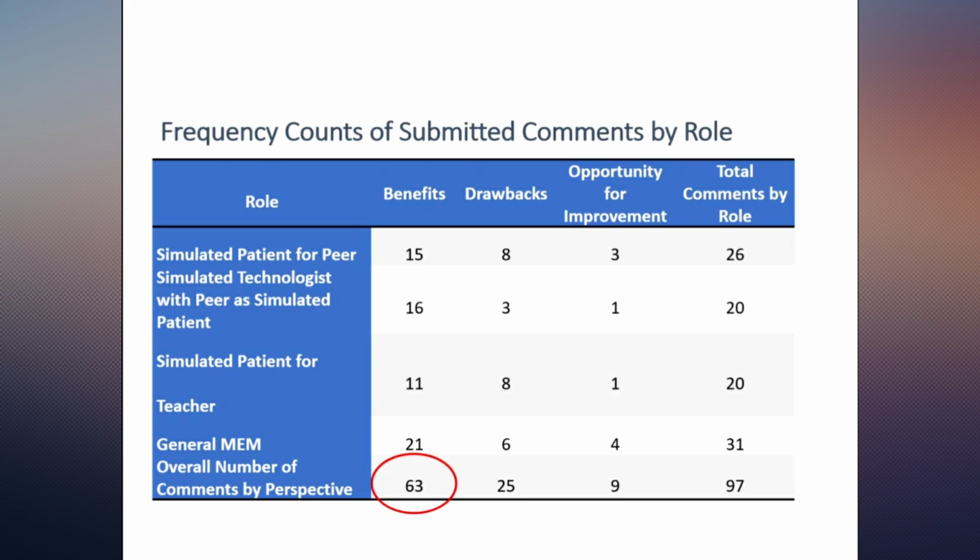Almost 65% of the comments submitted were positive, while only 26% of the total comments were negative on the practice of medical educational modeling. Comments submitted as opportunities for improvement represented 9.28% of the submitted comments. Many of the positives revolved around learning the patient perspective and gaining confidence in being able to help fellow peers develop their skills. The most repeated negative comments related to the inability to observe the exam if you are in the patient role for either a peer or the teacher, and also the lack of opportunity to practice. The comments surrounding the general practice of medical educational modeling were pointed at ensuring balanced participation with the practice in the educational setting.